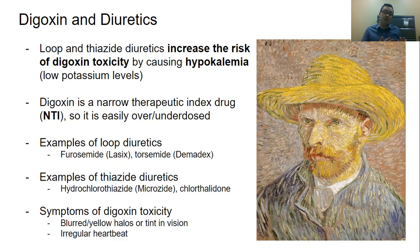So diuretics to look out for with this are your loop diuretics, which is most commonly furosemide or Lasix, and torsemide or Demadex, and our thiazide diuretics, which you see all the time as hydrochlorothiazide or Microzide, and chlorthalidone, which you see a bit less frequently.